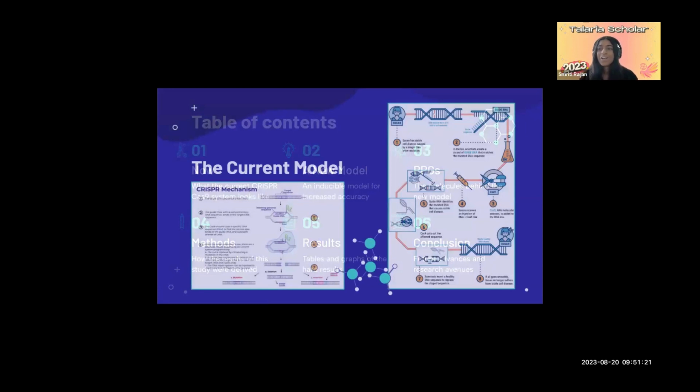So here is the current CRISPR model. After identifying a mutated gene that needs correcting, scientists design a complementary guide RNA and introduce it into the body alongside a Cas9 nuclease taken from bacterial genome systems. The nuclease, which is just a fancy way of referring to an enzyme that cuts DNA, then follows the gRNA to the target gene, and you can kind of see in this first picture how that works.